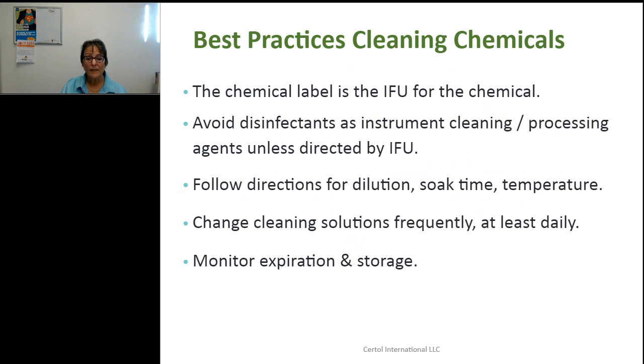So here's a few best practices for cleaning chemicals. The chemical label is the directions, it is the IFU. You need to combine the chemical label and the device IFU to understand how to clean your instruments safely and correctly. I do not recommend using disinfectants as a holding chemical. It's not appropriate and it can cause problems.